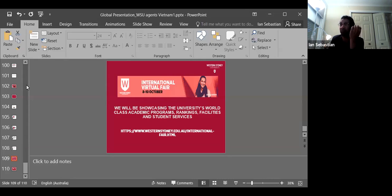We're a growing university. We've got around 45,000 students, and almost 7,000 international students. We're very diverse in terms of multiculturalism, and we are one of the most internationalized universities in Australia. We are also located in one of the fastest growing developing cities in Australia, economy-wise. So it's a great university, and I'm privileged to work in a great university like this.